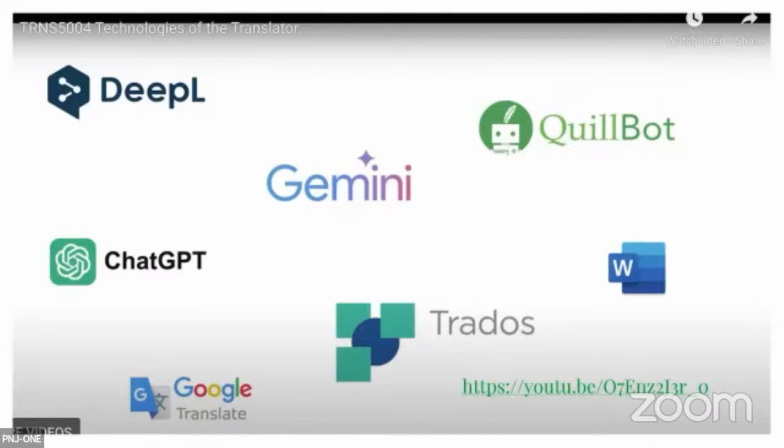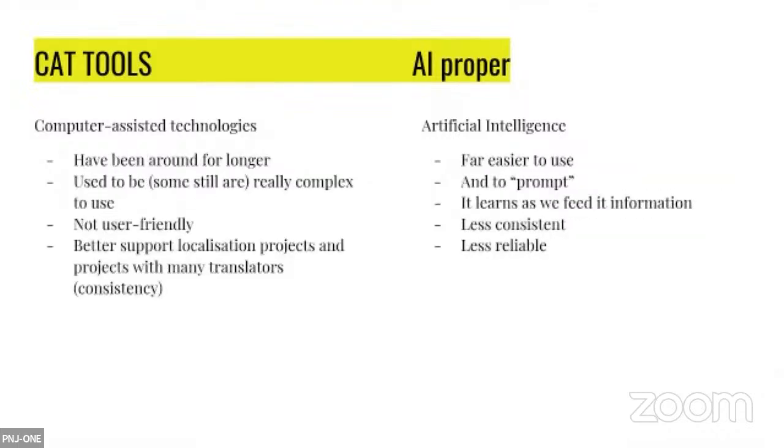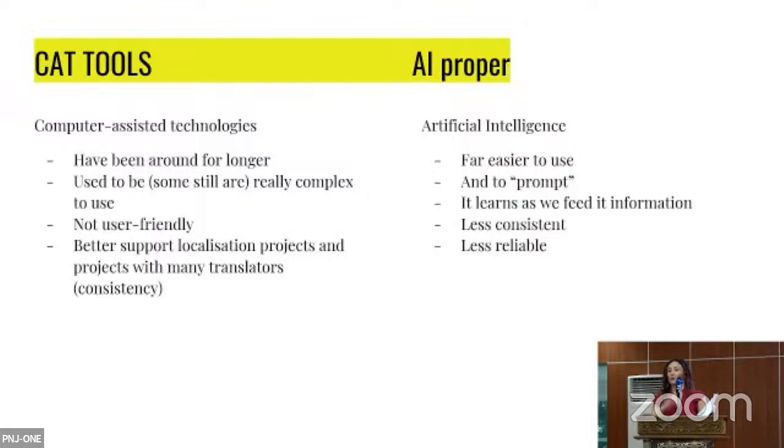All right, so a distinction that Mitchell goes through is that between CAT tools and AI proper. Oh, can we go back one, please? Fabulous. So there are other distinctions in the literature. I have a whole thesis here on the evolution of technology from 2014 through to 2023. But I would be teaching you for 3 days and I don't want to bore you. So in this unit, what we do is we talk about CAT tools and we talk about AI proper.